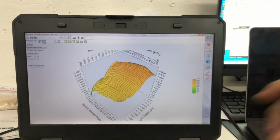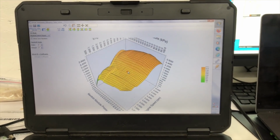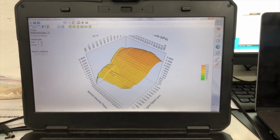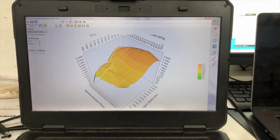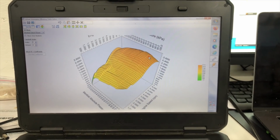All right, fellas, this is the base fuel map here in the GM LS3 crate engine right there. As you can see, it's got some humps and bumps. It's not the prettiest, cleanest overall map. You kind of feel this in the drivability. So we're going to go ahead and clean this up.